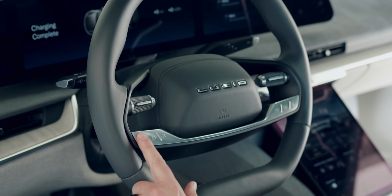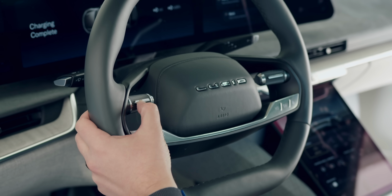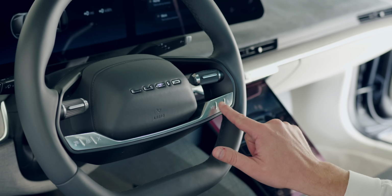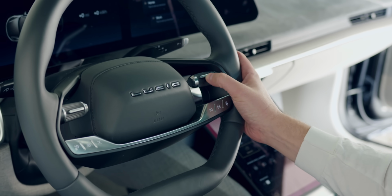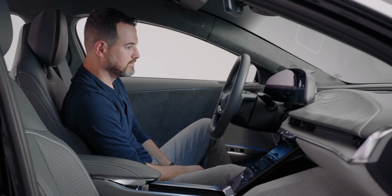I have controls on the steering wheel here too. So controls on the left for Dream Drive. And this knob, I really like how it feels. It feels really high quality. And you've got volume controls here, track, and then access to voice control, which is done by Alexa.